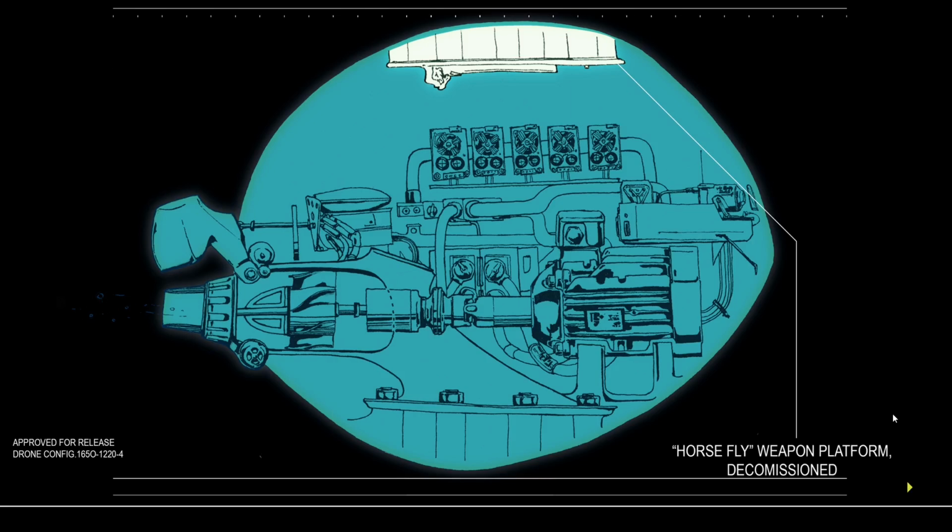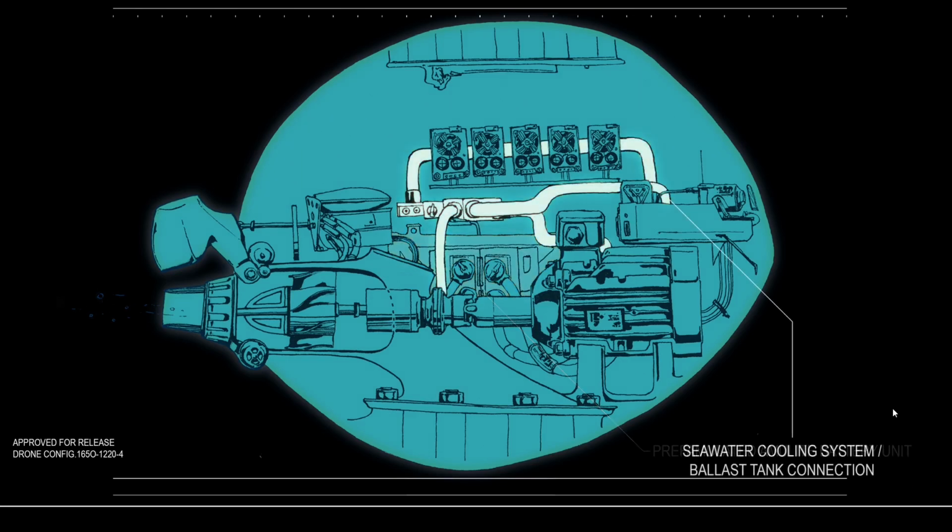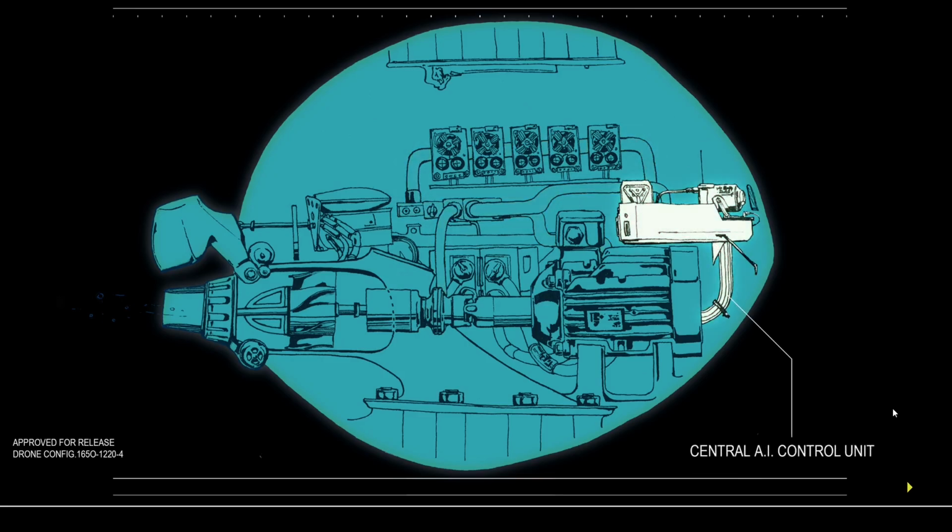Horsefly weapon platform decommissioned. I feel like I should have removed it. Hey, but maybe it could be recommissioned and it can attack any incoming predators. Prefabulated amulite battery unit. Seawater cooling system. Ballast tank connection. Central AI control unit. Yeah, this thing seems really complicated.